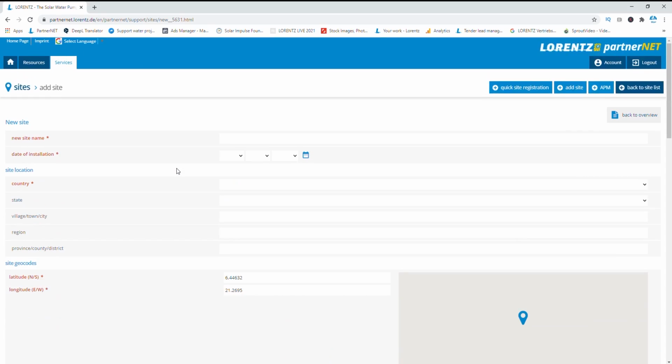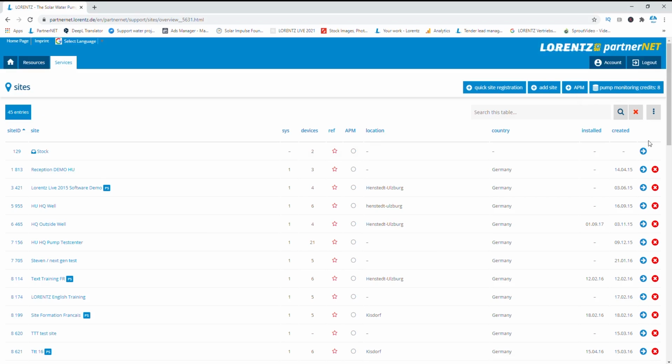Start here by entering a new site name, which is logical and easy to find in the future. Make sure that all categories marked in red are complete. Once a site is created, you can always view or edit the information by simply clicking on this blue arrow here. By clicking on the red X, you are able to delete a site if you wish, as you can see here. If you perhaps have several sites and you need to find one, you can simply search for it using the search function here.